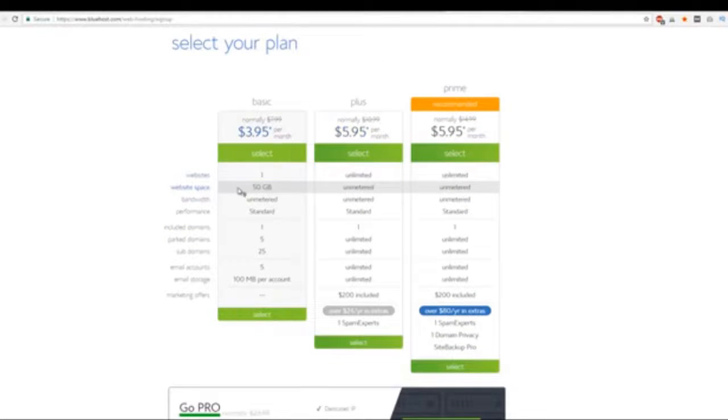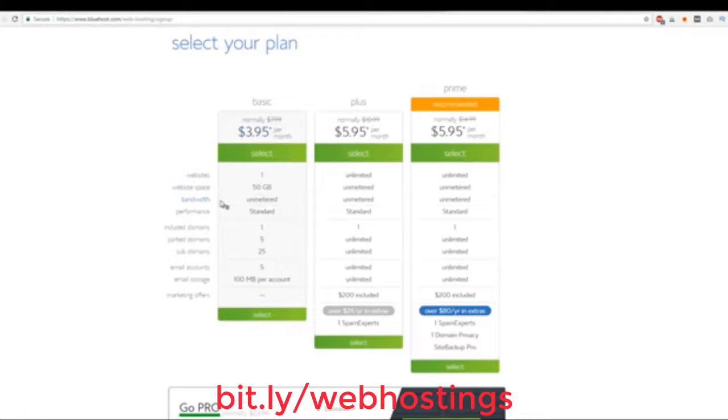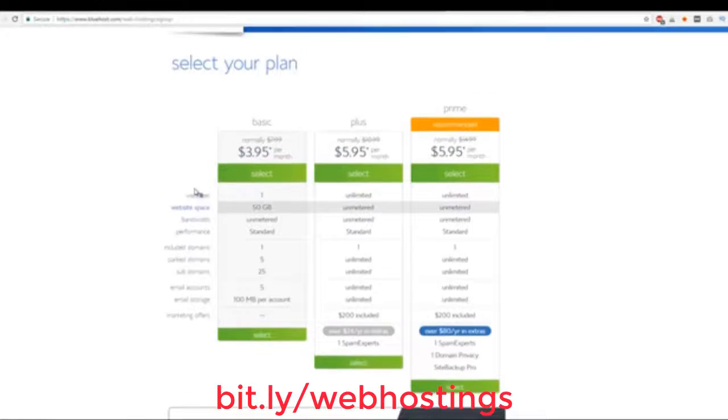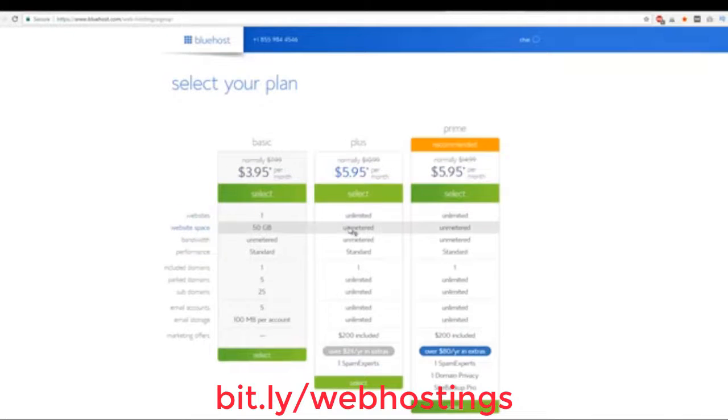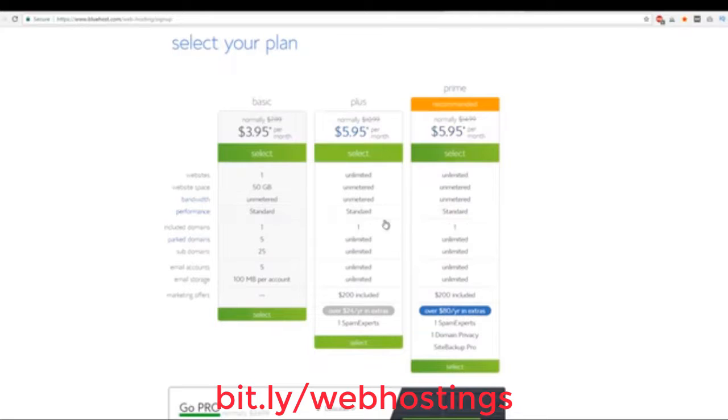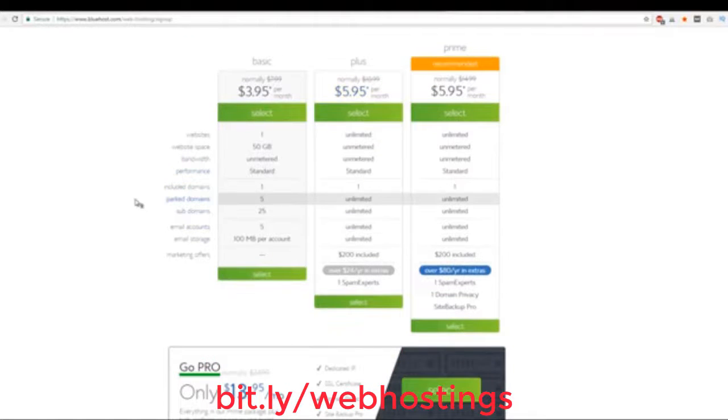With the basic plan, you do get capped though with 50 gigs, but with all 3 packages, the bandwidth is unmetered. So if you don't know what that means, that basically means that the amount of traffic that you bring in is not capped when you're hosted with BlueHost. Now, when you get it hosted with other companies, you may get capped with a certain number, like 20,000 to 100,000 people on the actual bandwidth. And overall, in my experience, I haven't really had an issue with BlueHost's bandwidth. I do use BlueHost services for my own marketing funnels when I bring in traffic, and I haven't really had an issue.